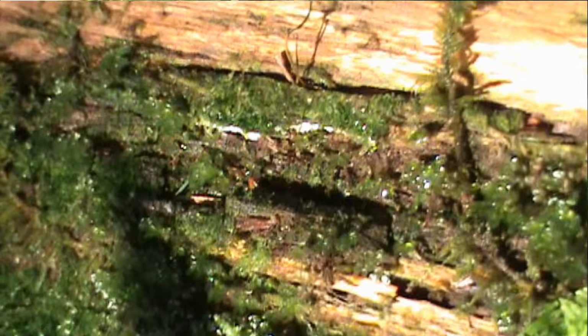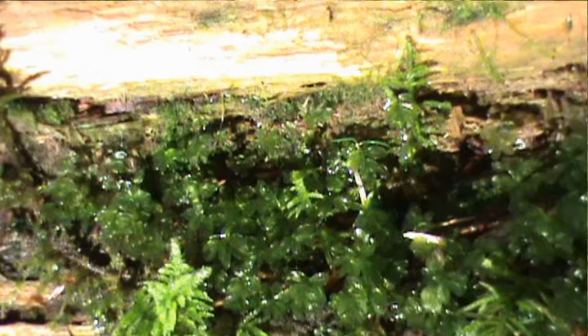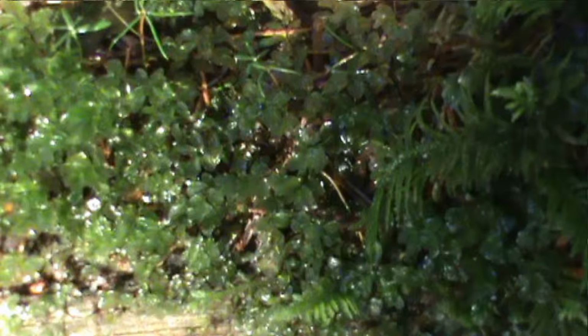Who grows where and why? This is what is fascinating about this woods in the Indian River or Totem Park here in Sitka. Just look at how this wood is being colonized by moss.